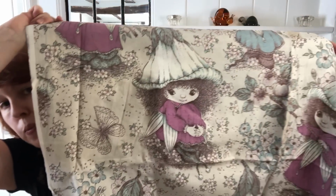The only thing about the curtains is they're not in the best of condition. They have got some minor marks, not huge, and they are very faded. They're not as vibrant and colourful as they once were, but he sold me the whole lot of Victoria Plum for £2. I didn't even haggle, that was his price. He was just like, £2 for it all? And I was like, yes please.